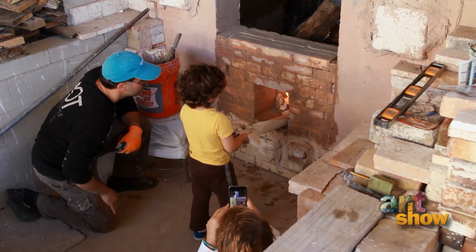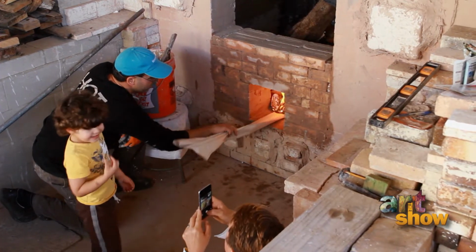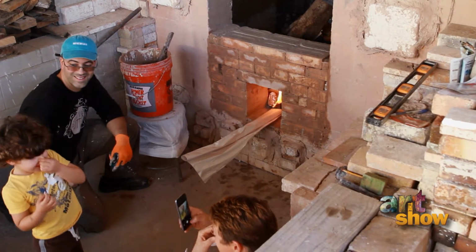You want the heat and the air to move through the kiln, and certain places of the kiln you want it to slow down, and certain places you want it to move through. When we fire the kiln, you'll learn about whether or not the decisions you made are the right ones.